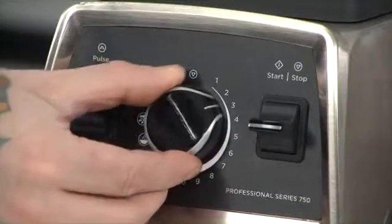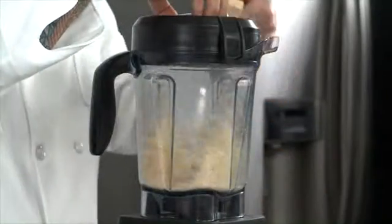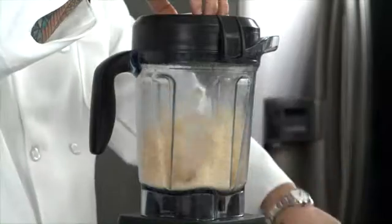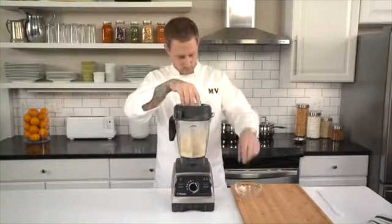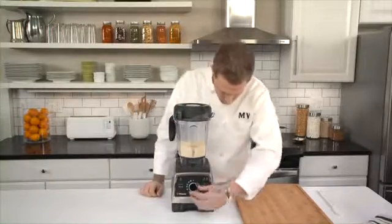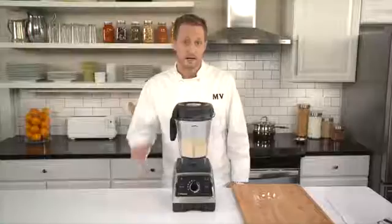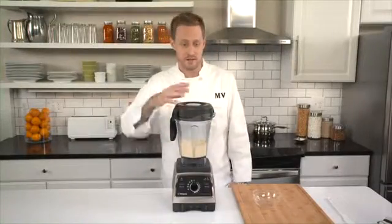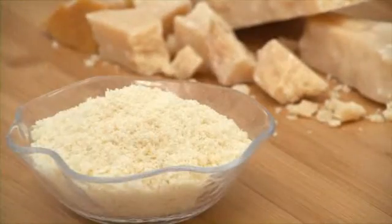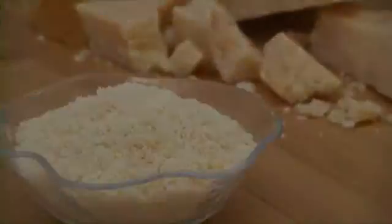Turn the speed to variable 3 and switch the machine to start. Drop cheese that is cut into 1-inch cubes, one at a time through the opening in the lid, and replace the lid plug after each addition. It takes just seconds of processing to get the right texture. The Vitamix is great for saving time on hard cheeses like this, but you can also use it for softer cheeses like blocks of cheddar or mozzarella.